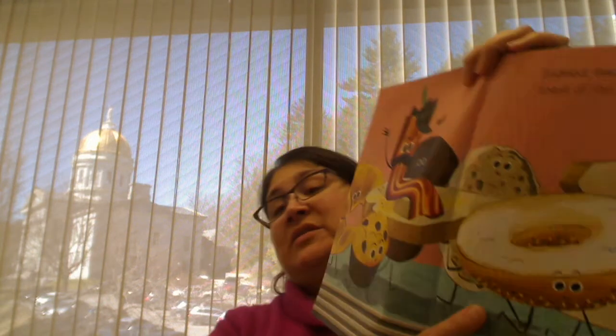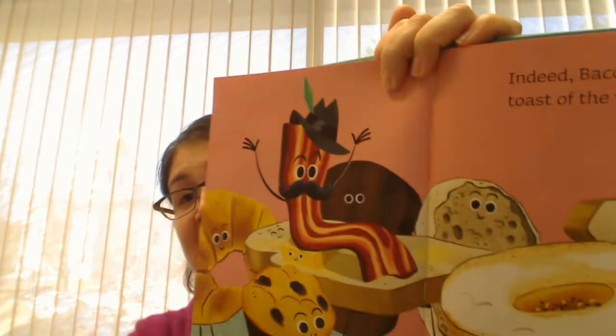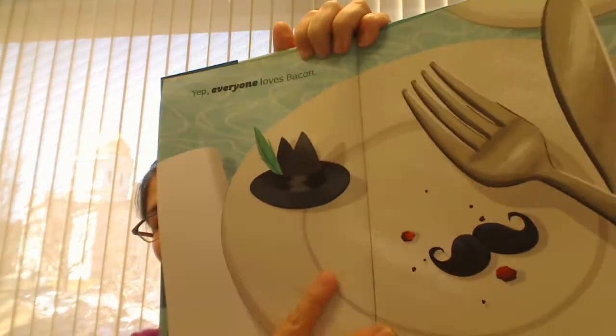And so, anyway, they say Bacon was the toast of the town, which, again, hilarious, until everybody loves bacon.